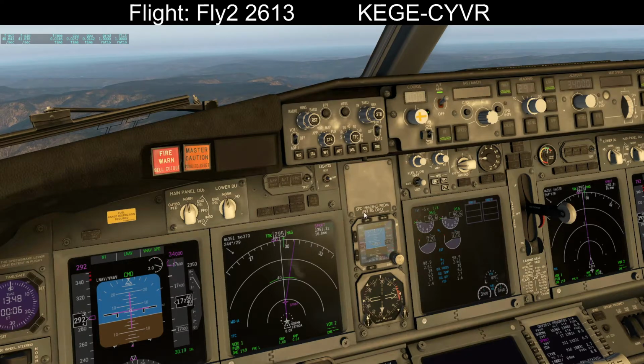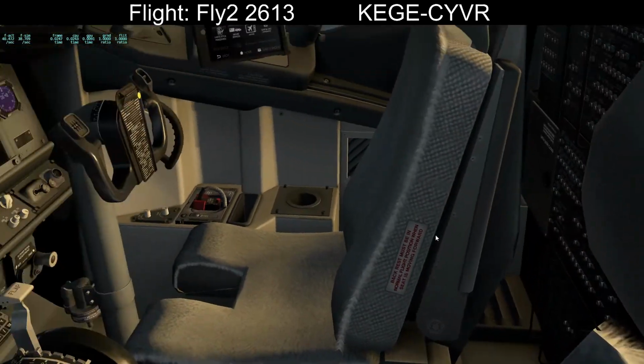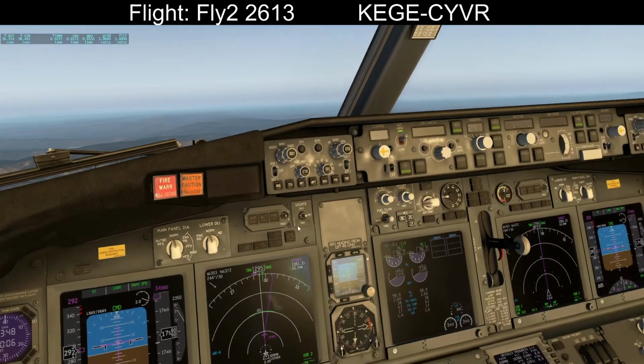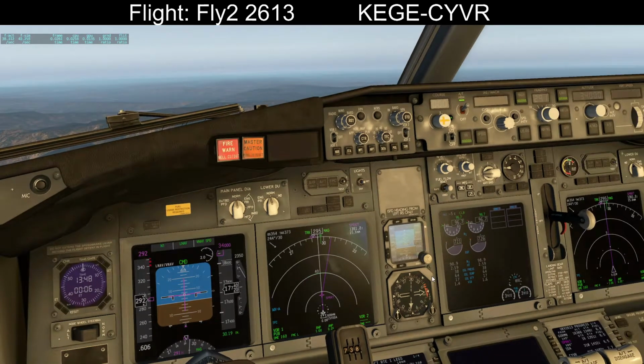As weird as it is flying a Boeing with a joystick, it still doesn't feel right. Never mind. I haven't got space for a yoke anyway on this desk. A joystick's nice. It's great when you fly an Airbus as well. It feels really nice with an Airbus. I haven't flown an Airbus for a while.